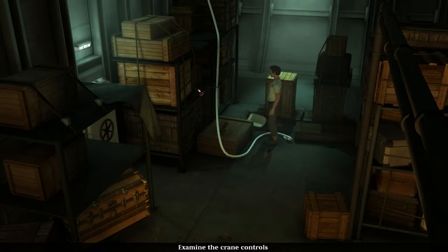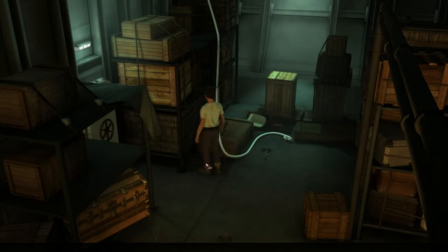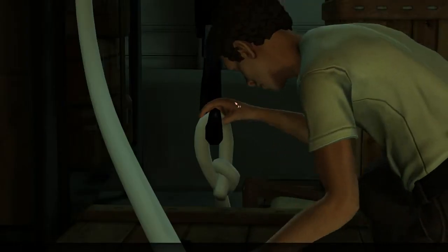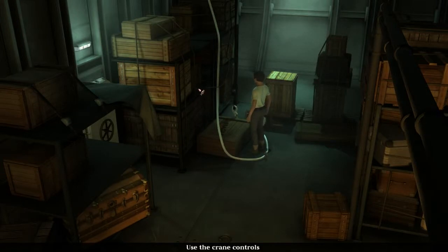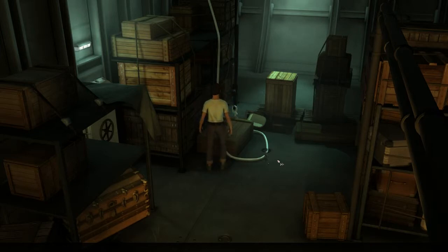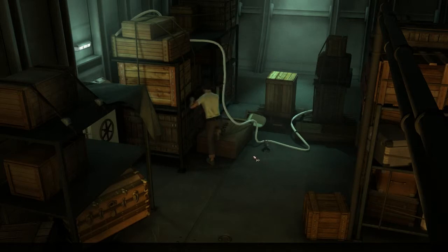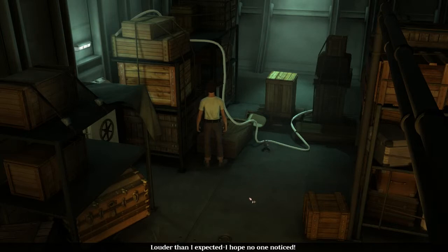Oh. Okay. A good height for attaching something to the hook. So, okay, so he did use the pulley. Here goes nothing. Good lord. Take his head off. Louder than I expected. I hope no one noticed. With luck, I'll be able to warn the others about the doctor before it's too late.